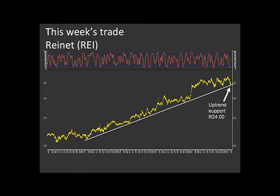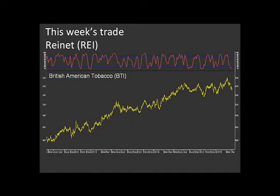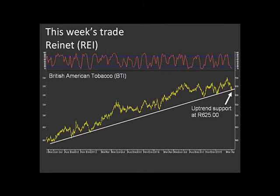Now, if we have a look at the share price chart of British American Tobacco, as you would expect, there's quite a lot of similarities really. And you can see again a very nice steady upward trend there. That trend line once again joins all the significant low points on the British American Tobacco graph. And again, recently we've pulled back to the uptrend support, which is at 625 Rand. And we've noticed the share price finding support at that area. It does seem like the buyers are acknowledging the support on BAT at this level.